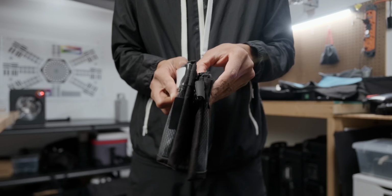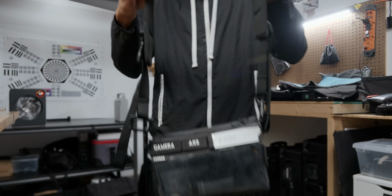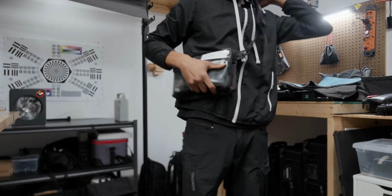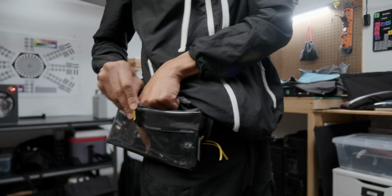Some other new products that they have: a new sling, so you can attach the pouches directly to it and have it across your chest. I'm very excited to see what new products crdbag will be coming out with. These are really cool to have, and I'm definitely going to be using it in my kit. But stick around and follow them, because there might be a really dope collaboration coming up very soon.